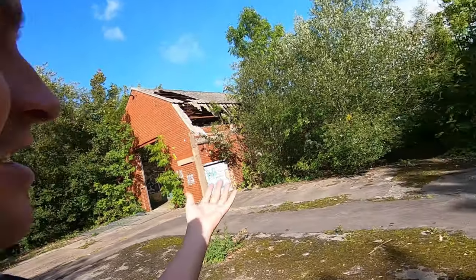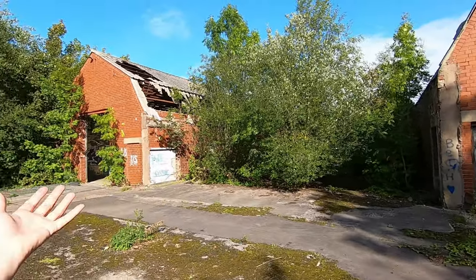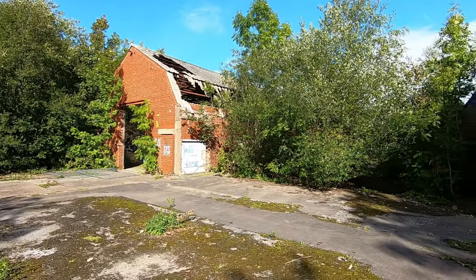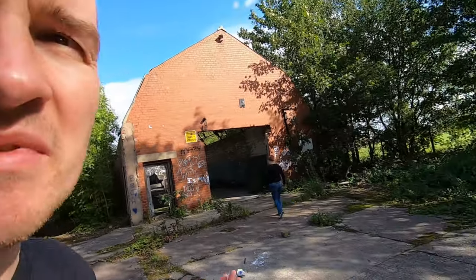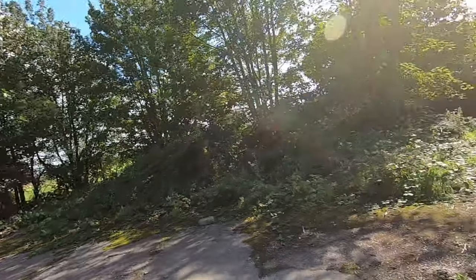Okay, so that was truly amazing. So that's Firbeck Colliery, closed in 1968 and been left abandoned since 1971. We've not done yet. There's a little bit more that we believe. If we can get into it, we'll have a look around.